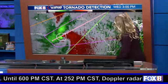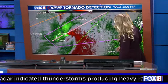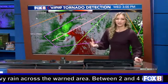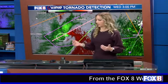If you're traveling on Highway 41 from Hickory up to Tallahassee, you do want to make sure that you find a safe space to stop. You don't want to get caught in your car in this type of storm, and we do have a very strong thunderstorm incoming with this as well. So we're going to continue to take a look there at that reflectivity.